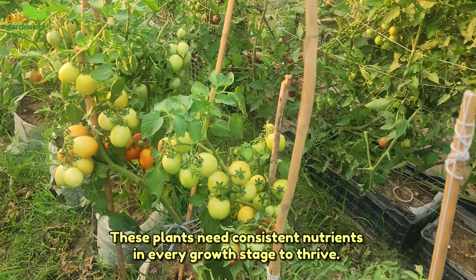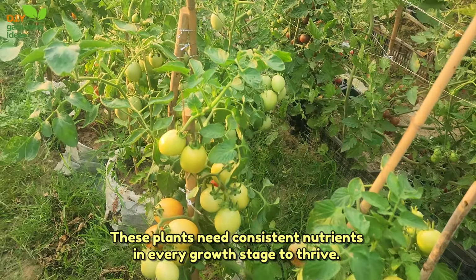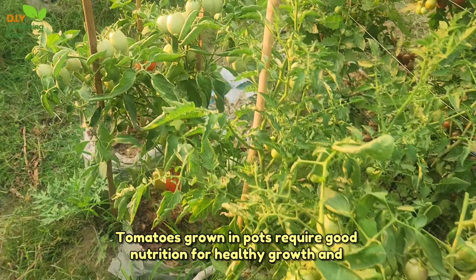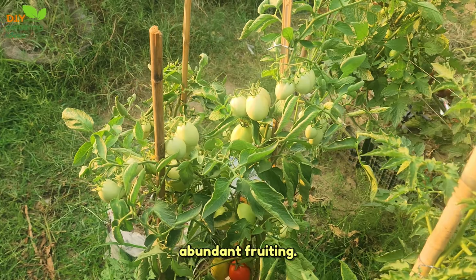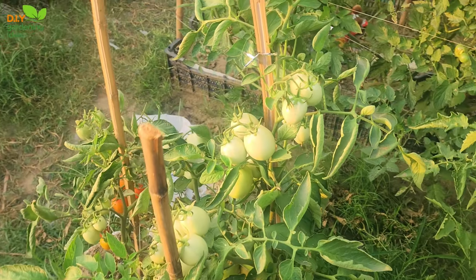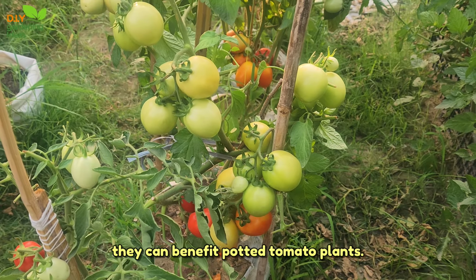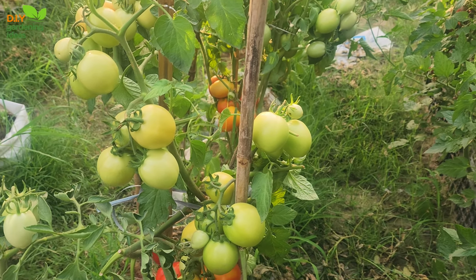No wonder these plants need consistent nutrients in every growth stage to thrive. Tomatoes grown in pots require good nutrition for healthy growth and abundant fruiting. Here's a list of the organic fertilizers for better tomatoes and how they can benefit potted tomato plants.